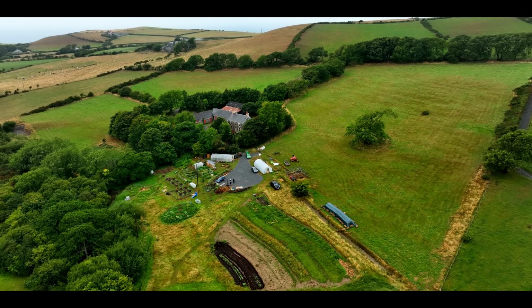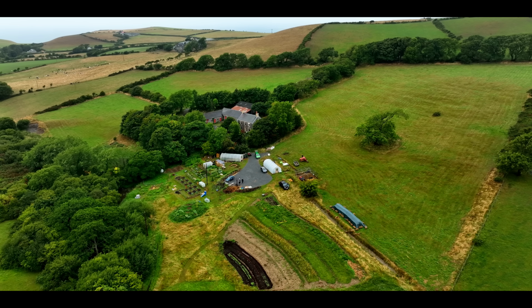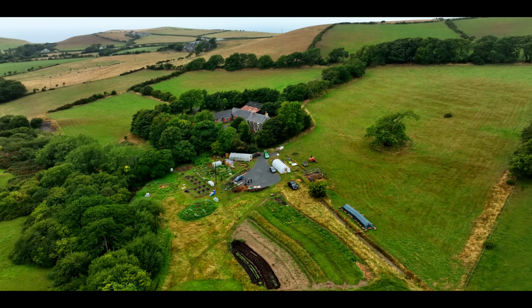It's been great for us as well, because to be honest, we don't need all the land that we've got here. Didn't know that we'd end up with so many acres, and the fact that Hugh's taken over half of it is good for both of us.